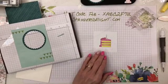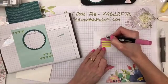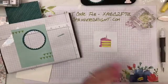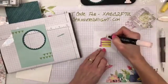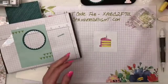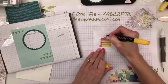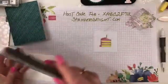Okay, and then I'm going to use, let's see, the light Rococo Rose to go in here. And then I'm going to use a little bit of, because you can do this, you can switch your blends around. And then I'm going to blend it with the petal pink. I'm going to grab a yellow. And then I'm going to bring these in.